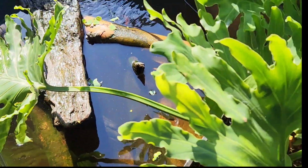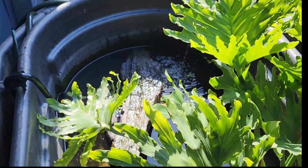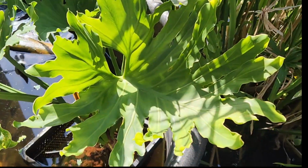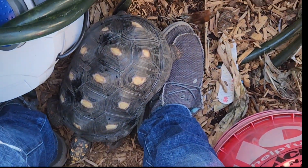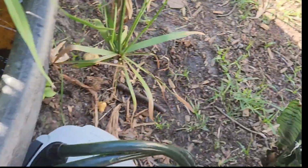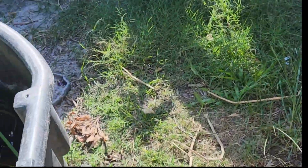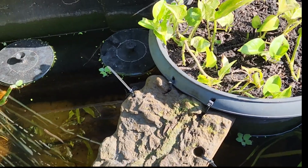If I see her or the other common musk turtle, I will add footage, but let's go see if we can find the adults. Darwin is trying to help me look for the turtles right now, apparently. He loves to be right in my space. Okay. Let's see if we can find the adult turtles. Hang on.